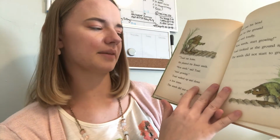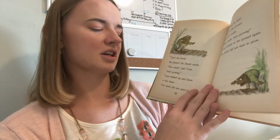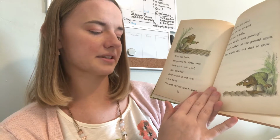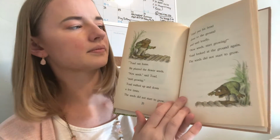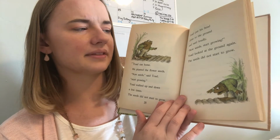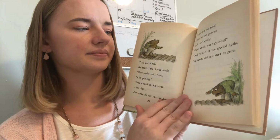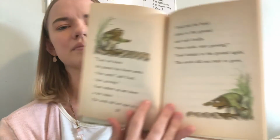Toad ran home. He planted the flower seeds. "Now, seeds," said Toad, "start growing." Toad walked up and down a few times. The seeds did not start to grow. Toad put his head close to the ground and said loudly, "Now, seeds, start growing." Toad looked at the ground again. The seeds did not start to grow.